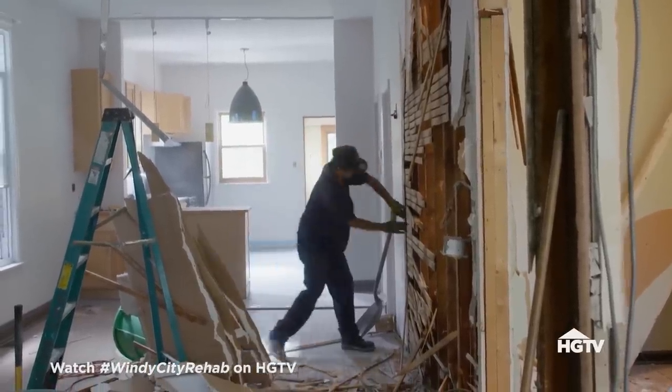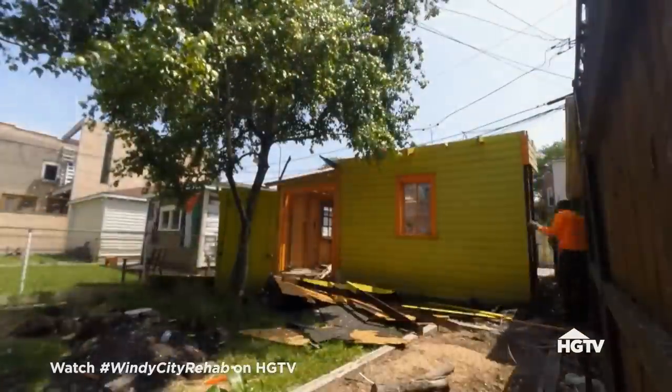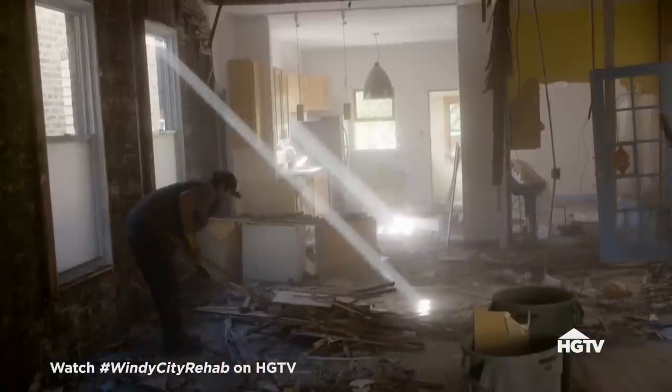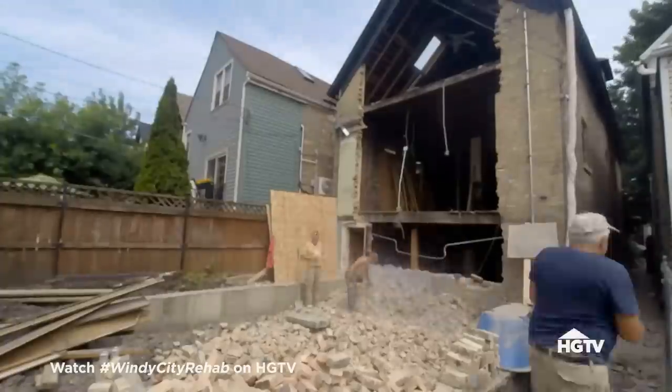At the price point that we're trying to hit, we really need to pretty much redo everything. We're taking this one down to the studs, so they're removing all the drywall, the plaster, all the fixtures, everything. When they're done with it, inside it'll be a shell.